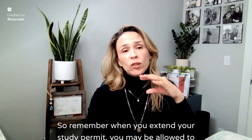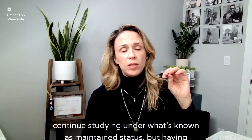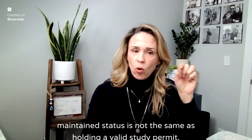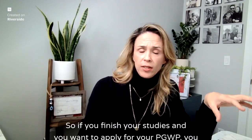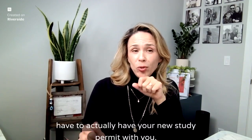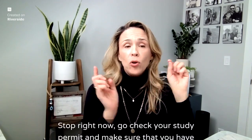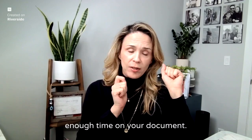So remember, when you extend your study permit, you may be allowed to continue studying under what's known as maintained status, but having maintained status is not the same as holding a valid study permit. So if you finish your studies and you want to apply for your PGWP, you have to actually have your new study permit with you. You can't apply while having maintained status. So you need to do this with enough time. Stop right now, go check your study permit, and make sure that you have enough time on your document.